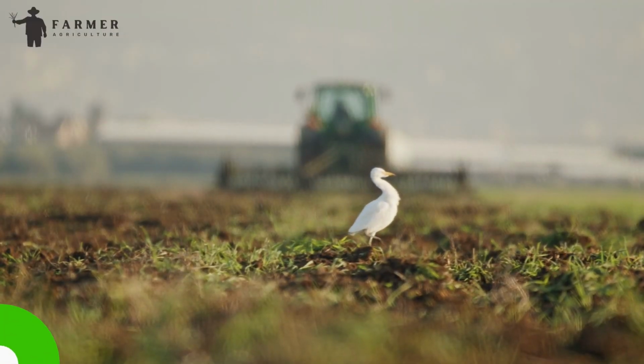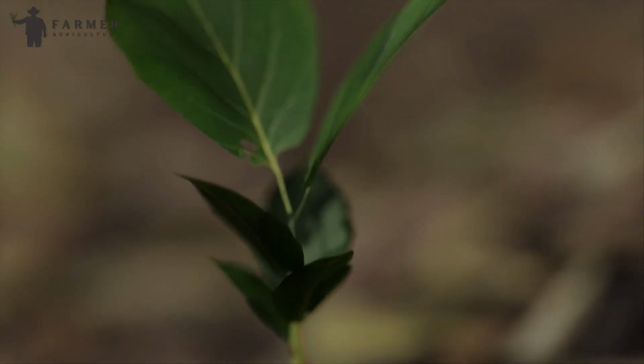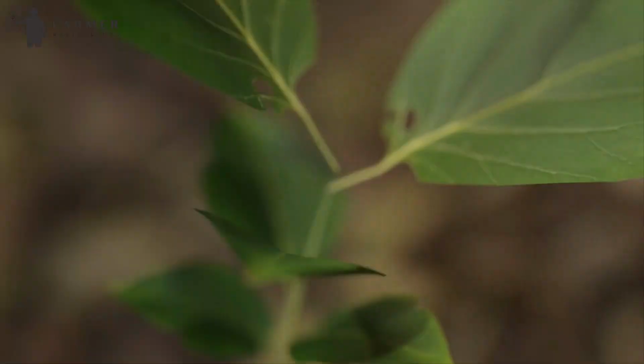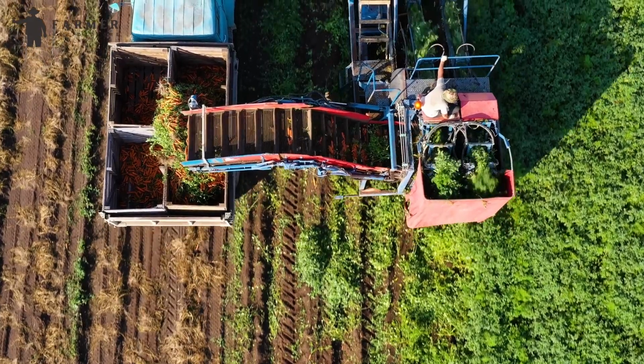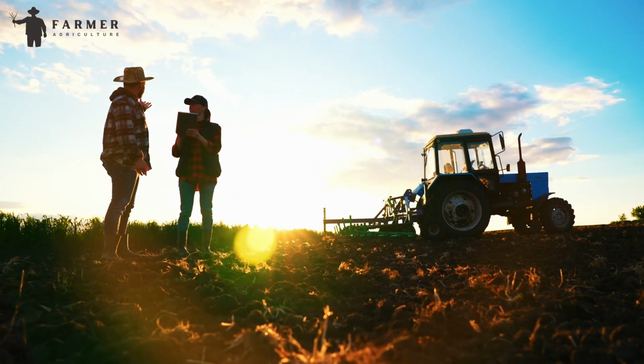Let's wrap up today's video here. What do you think about these innovative agricultural machines? And what is the potential to boost the overall productivity with these machines?